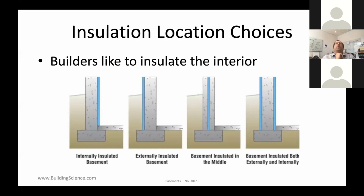Now, a big choice to be made when you're building a basement is where you put the insulation. This is a nice set of images from buildingscience.com. You can either have the insulation on the inside, the outside, in the middle, or both the inside and the outside. Those are the practical solutions, believe it or not. All of those exist. More likely, we're going to talk about inside or outside. The one on the far right, both inside and outside, that's an ICF. I'll show a slide briefly on that.